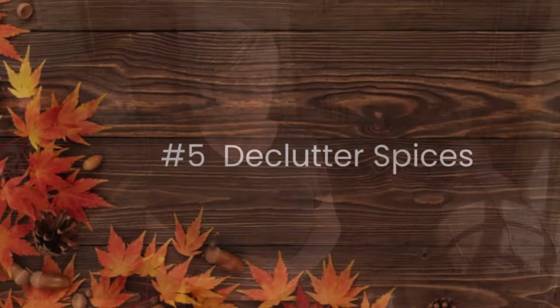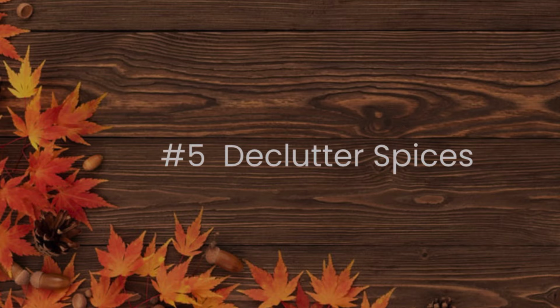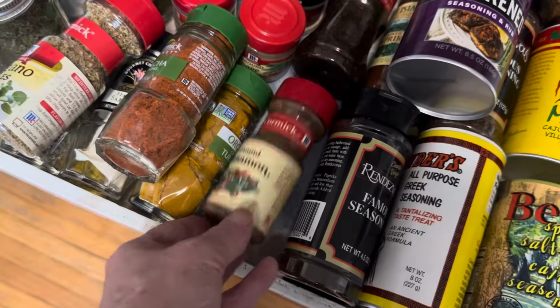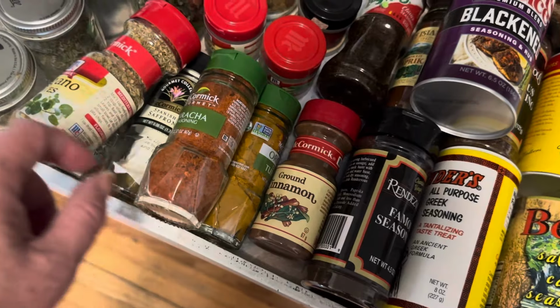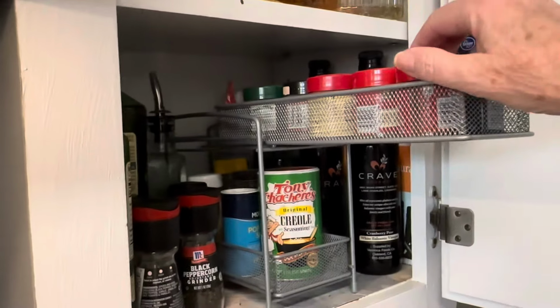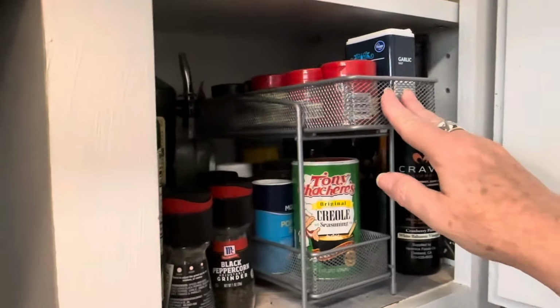Number 5 is to declutter your spices. With Thanksgiving just around the corner and holiday time, a lot of you will be doing more baking and things like that. Spices can expire just like any other canned goods or anything else. So get in your spice cabinet, your spice drawer, and declutter everything that is expired and make room for fresh ingredients for your cooking this fall and winter.